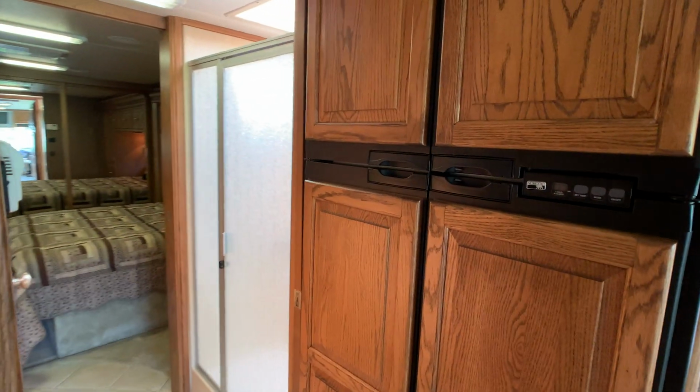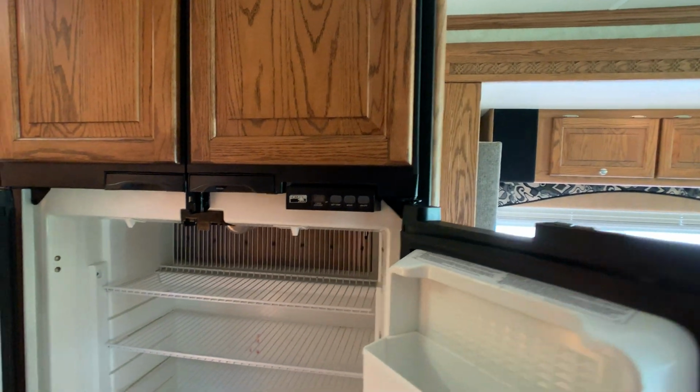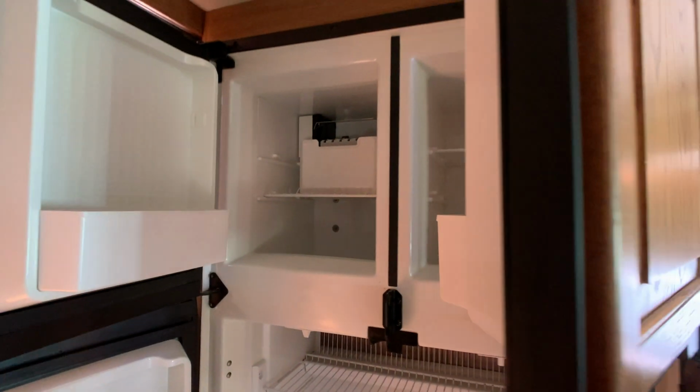Not sure what the cubic foot is on the refrigerator, but it is gas electric by Norcold. Show off that Norcold badge there. And it's probably going to be a 10 or 12 cubic foot. Definitely one of the largest you were going to get in 2006. It does have an ice maker.